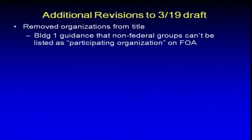So after we circulated that revised draft to our council subgroup, we've had, again, follow-up conversations and made some relatively minor revisions. We did, however, remove the organization names from the title. We heard from the NIH Office of the Director that non-federal groups can't be listed as participating organizations on any funding opportunities. And again, the reason that we just included these societies in the title was to indicate to the community that we're serious about working with other societies and making this a collaborative effort.